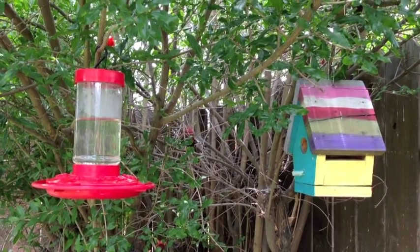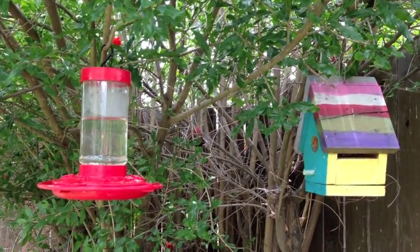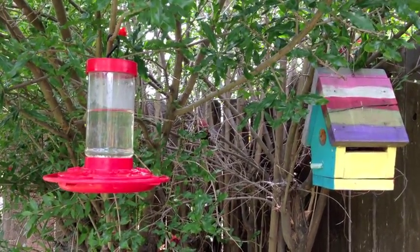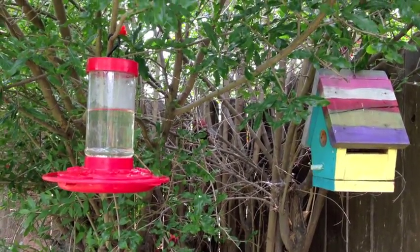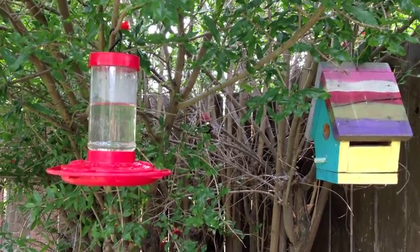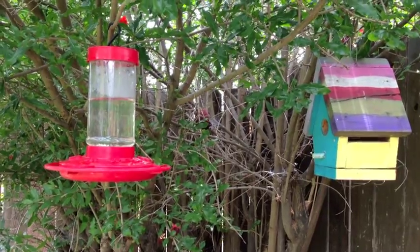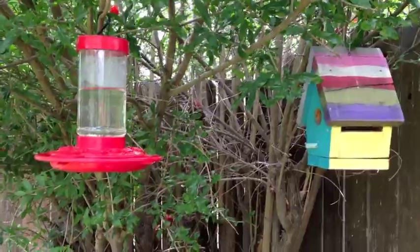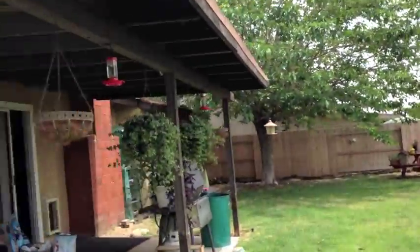Okay, one really quick note that I forgot to mention, and it's really pretty important. If you have more than one feeder that you're putting out in your yard, you want to make sure that you place them apart from each other and not together. The reason why is because hummingbirds tend to dominate their feeders. And so if there's a hummingbird here, he will run the other ones off. So try to put them throughout the yard. Like I have this one here, and then let me bring you over here so you can see where I have the other ones placed.